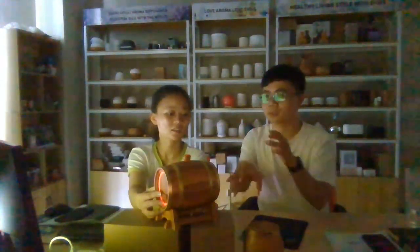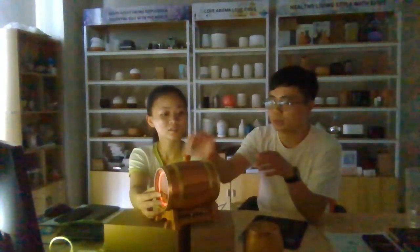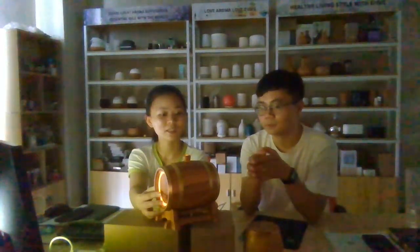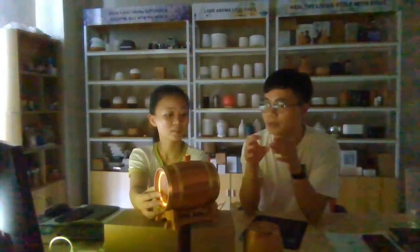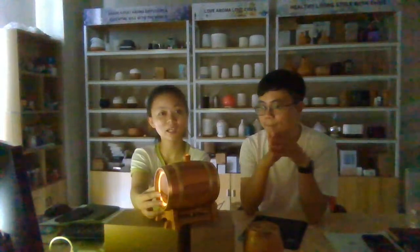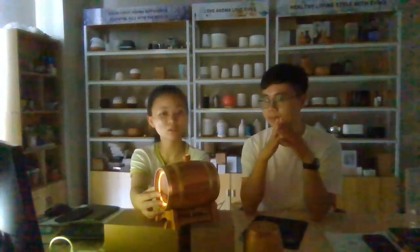So it's changing to red, and if I like the red, I press it and it will continue to work on red. If I press again, it will go to the next color. Now it's changed, it's yellow. It has red, yellow, and other colors. Each color can be selected between dim and bright mode.